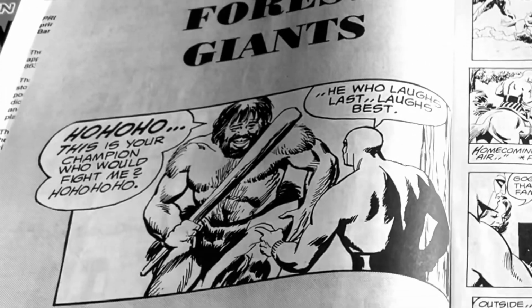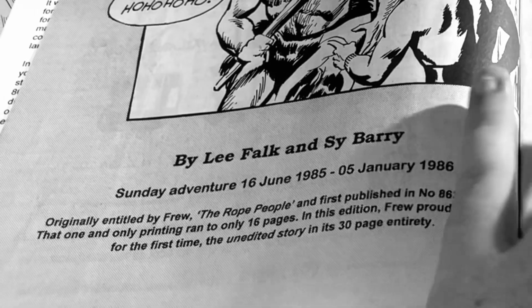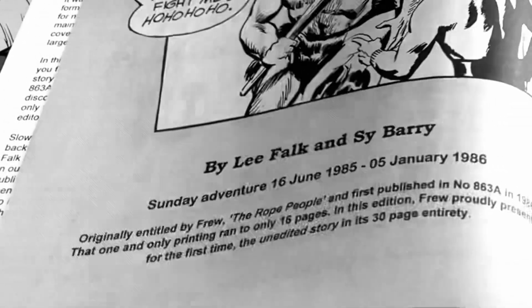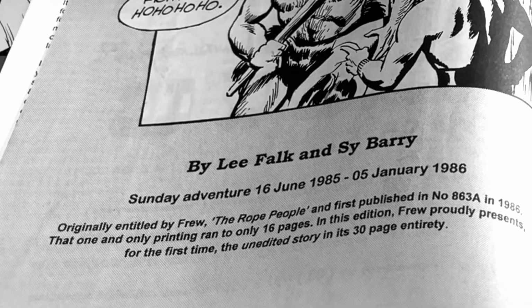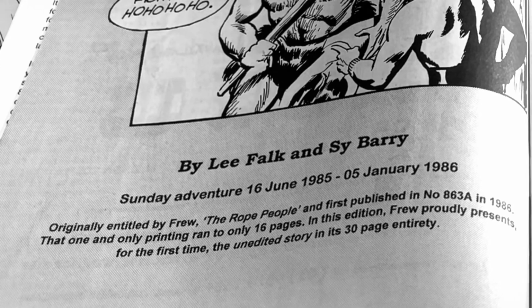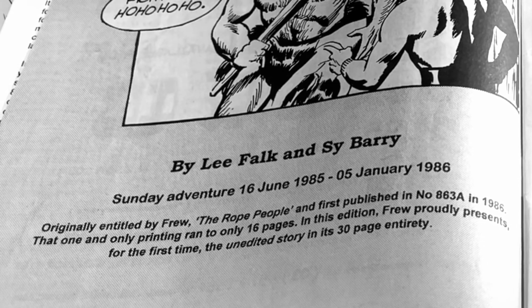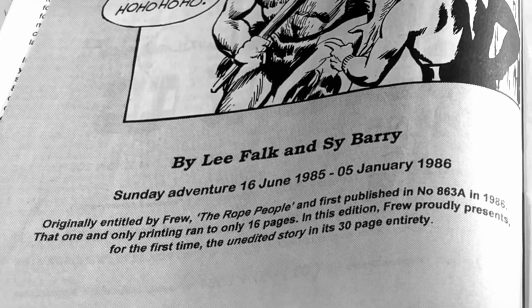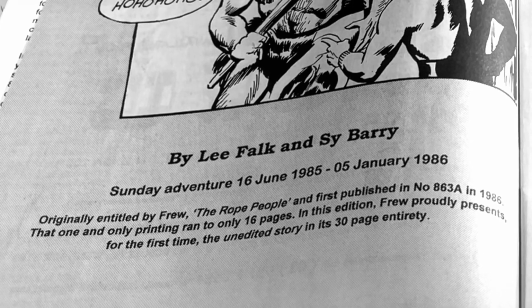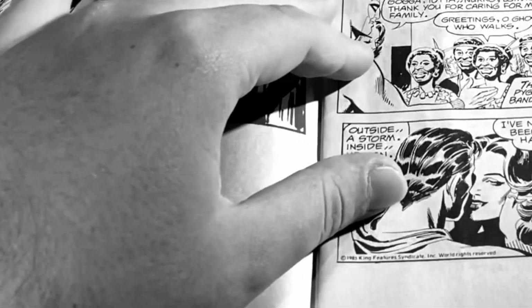Forest Giants by Lee Falk and Cy Barry was a Sunday adventure running from the 16th of June 1985 to the 5th of January 1986. Originally entitled by Frew The Rope People and first published in number 863A in 1986, that one and only printing ran to only 16 pages. In this edition, Frew proudly presents for the first time the full unedited story in its 30-page entirety.